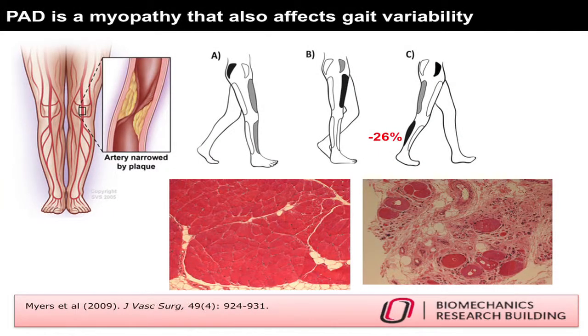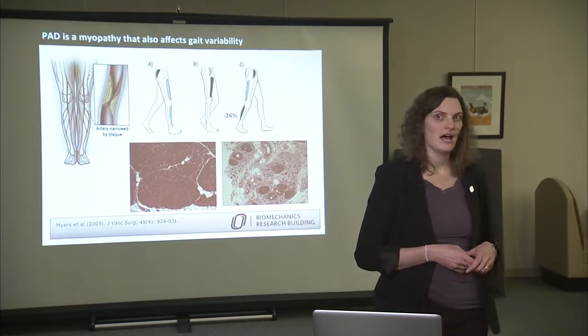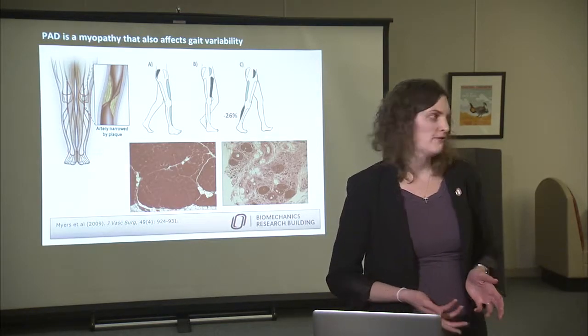So why does that happen? Our collaborator, our vascular surgeon, looks in detail at the muscle of the patients. And so here are 2 muscle biopsies. This is from a healthy person, looks kind of like a steak, right? And this is from a patient with PAD. So a lot of the muscle tissue is atrophied, and if you look really closely, the nuclei in the muscle cells have changed. And we've measured mitochondrial function. The mitochondria are kind of like the powerhouse, the energy providers in the cell, and their mitochondria do not function normally. So this is why we see these differences.